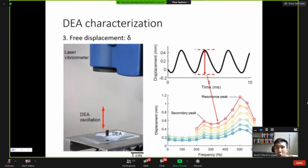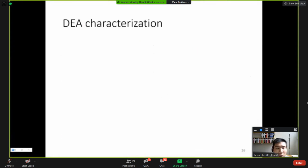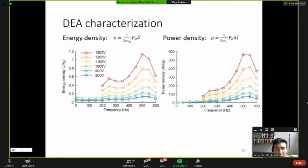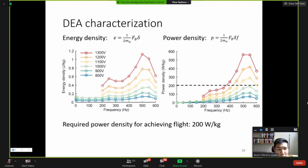So with the free motion, the block force, and the bandwidth, you can compute the energy density of our actuator and also the power density. Notably, we have achieved a soft actuator that has a fairly high power density on the order of 600 watt per kilogram, which is about 60% of the piezoelectric actuator. And in fact, from our scaling analysis, we show that as long as you have a power density that's higher than 200 watt per kilogram, we are able to achieve takeoff flight.